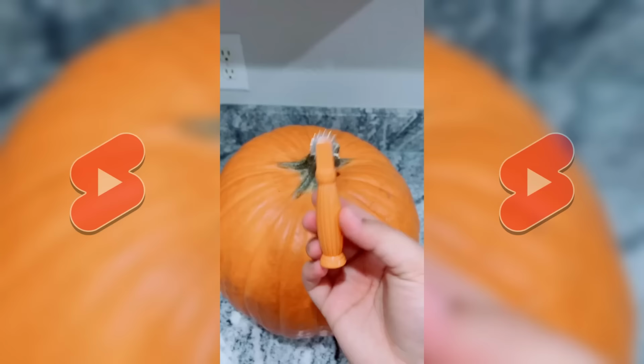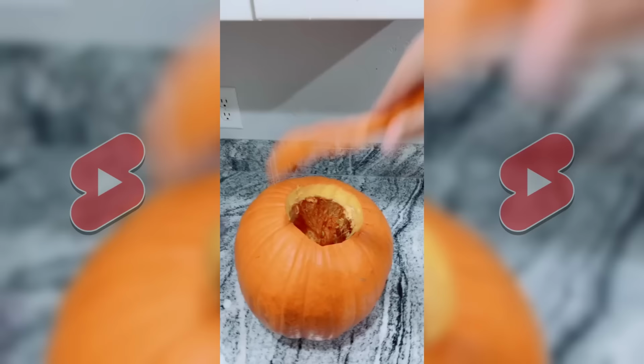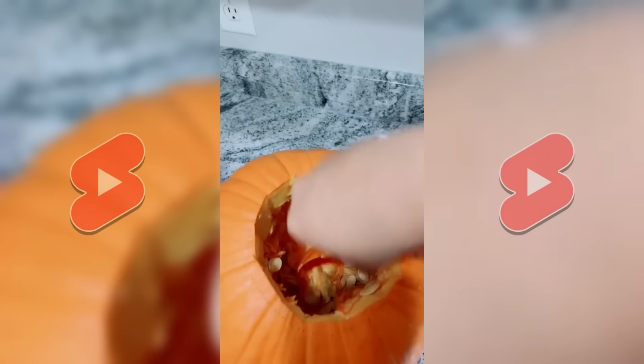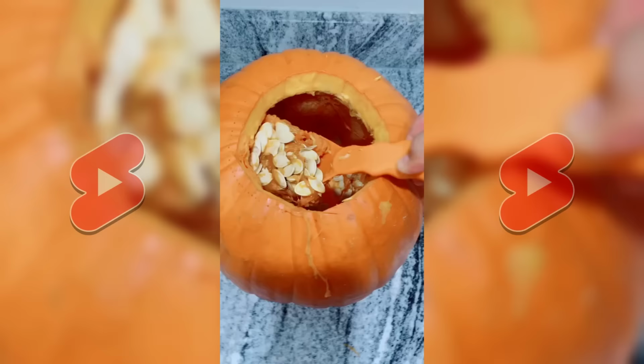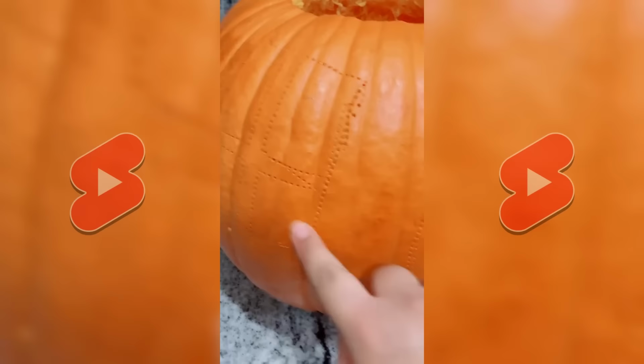First, I'm using this little tracer and I'm gonna trace where I wanna start cutting. That was so much harder than I thought it was going to be. Let's try to open this. Oh, there we go. Okay, but the texture of inside the pumpkin. And to think I was going to leave the spoon behind to save an extra $6. I'm so glad I got it. Okay, well, that's the best I could do. You can kind of see it, but I traced out my design. I'm gonna start cutting now.